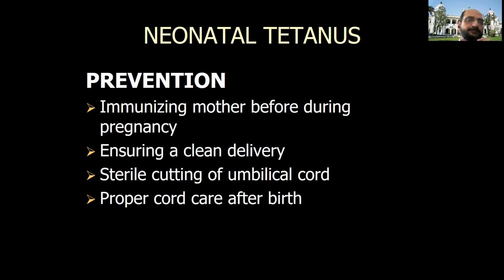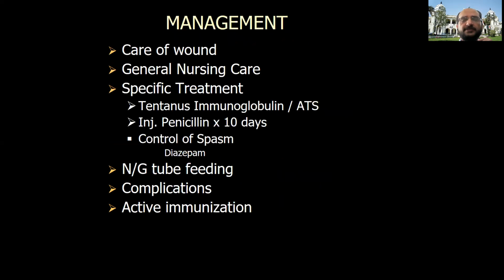Prevention is the key. Immunization of the mother during pregnancy with tetanus toxoid, ensuring a clean delivery, sterile cutting of the umbilical cord, and proper cord care. Application of chlorhexidine gel on the umbilical cord after birth can prevent neonatal tetanus and certain other infections.